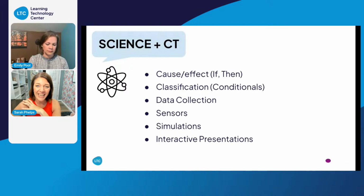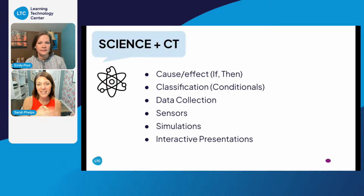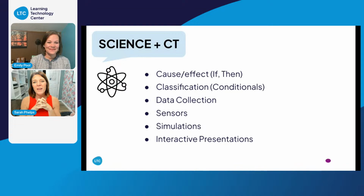In classification in science, we spend a lot of time identifying characteristics to put things in groups, whether we're classifying rocks or plants or animals. We are looking at conditions to be able to say, okay, this animal belongs in this group because of this and this and this. If it has fur, right, and it feeds its baby milk, then it's a mammal. We use those same concepts in computer science.